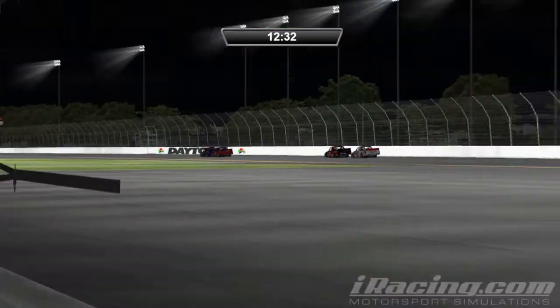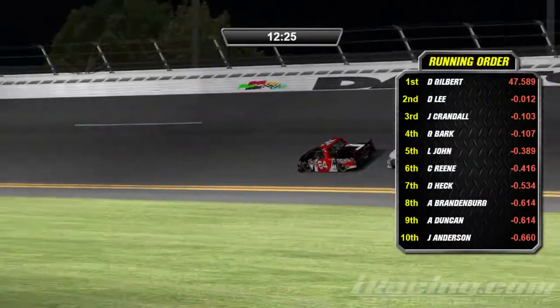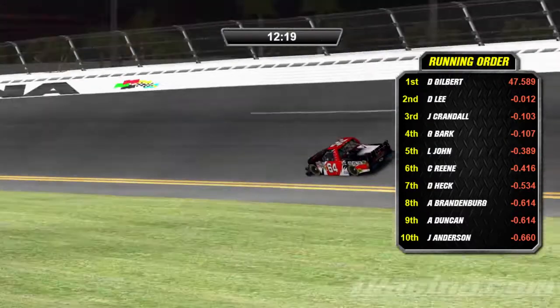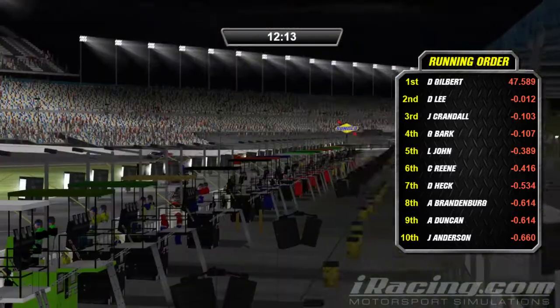So let's check out our times. We have some new names up front, as expected, and I called this. I should buy lottery numbers, but Damon Gilbert, Dustin Lee on the pole, provisional pole, 47.58, 47.60. And guess who's third and fourth? Jeremy Crandall, George Bark.